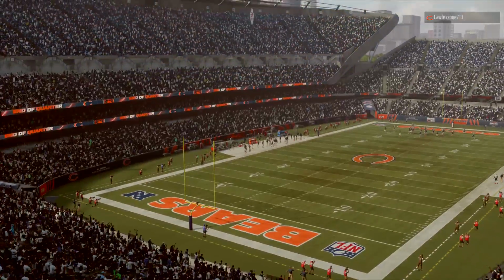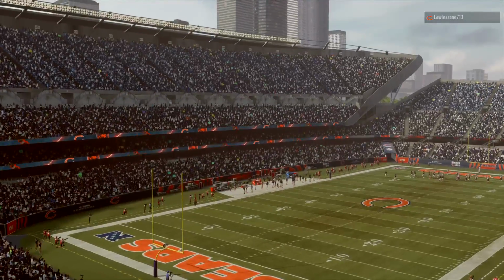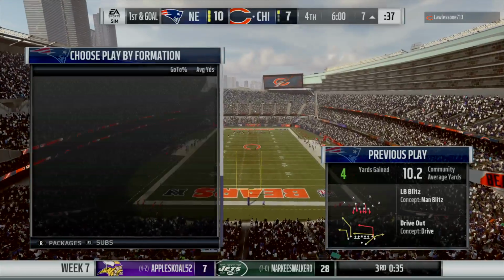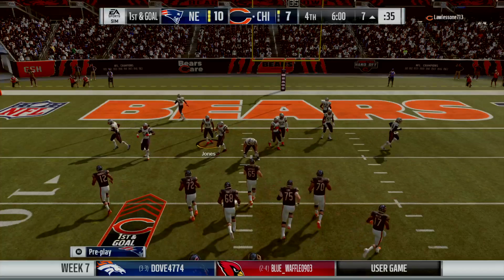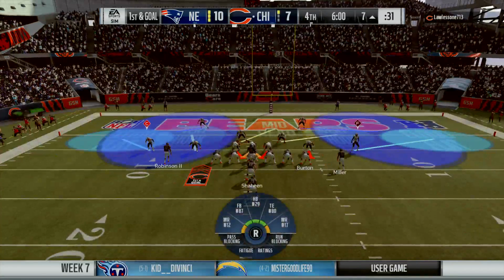Back now at Soldier Field. It's been a very hotly contested game to this point. Just a field goal separating these two teams as we get set for the 4th quarter. Only way to get the lead here, of course, with a touchdown. And that's what they're gunning for on 1st and goal.